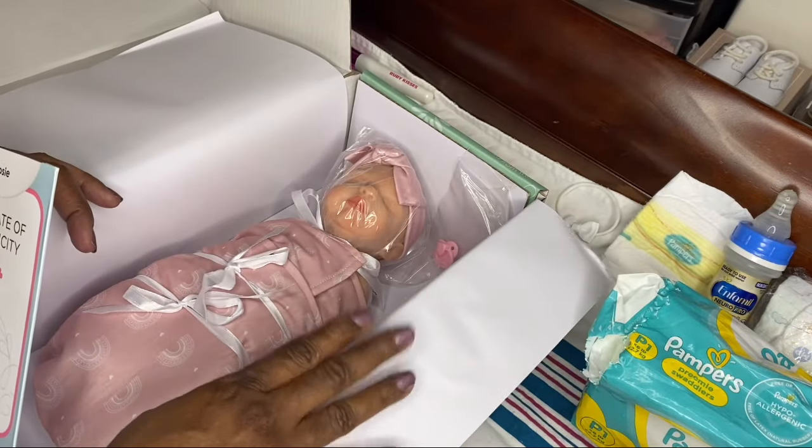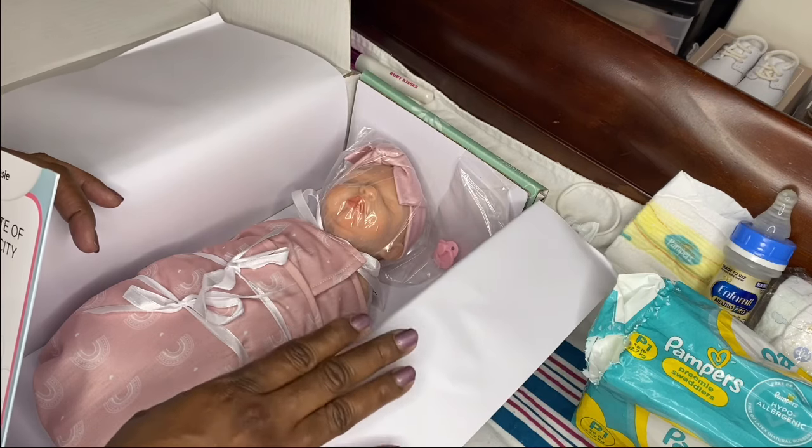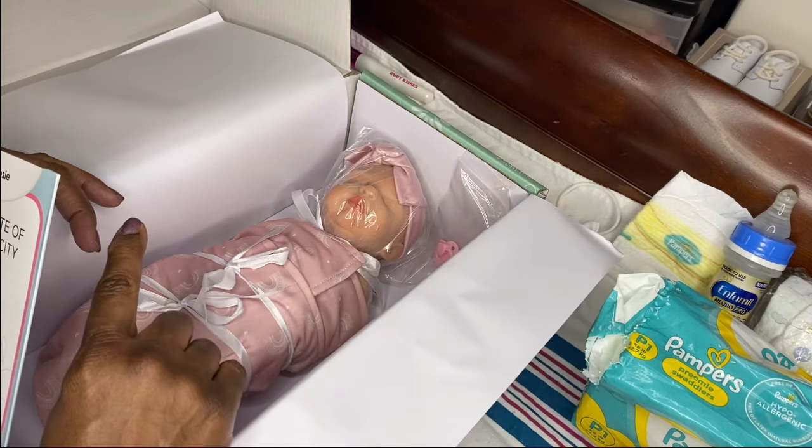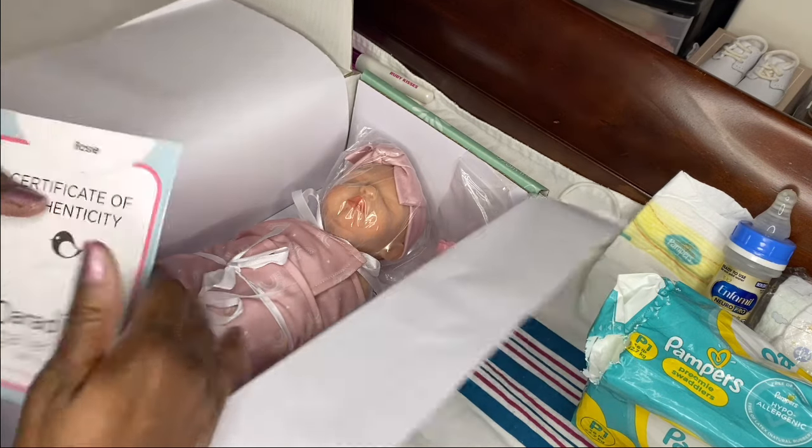The only thing I did do was this little box comes in a bigger box. Mine came in a bigger box because I had that smaller box also that I ordered with this baby. So the two boxes were in this huge bigger box.